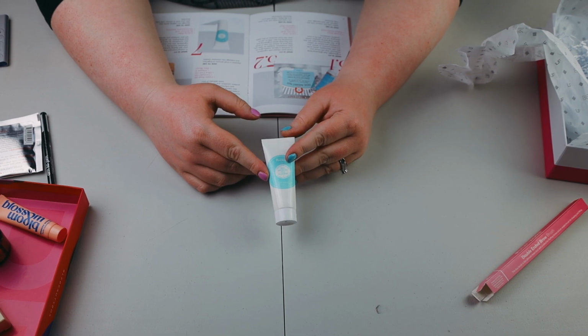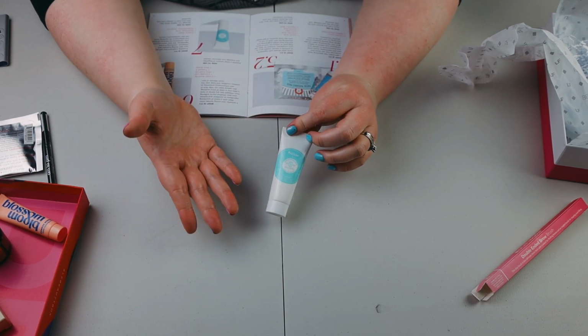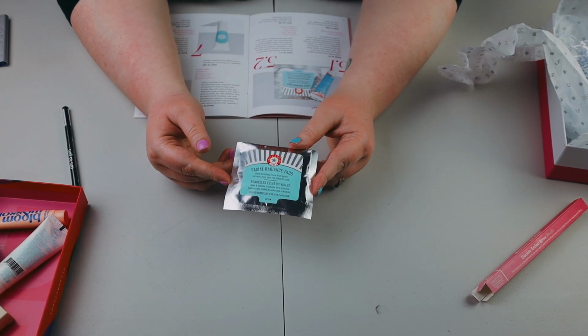Anyway, we're gonna try this out because this is supposed to ward off any dryness and dehydration, so I'll let you know how I feel about this one, but just know that this does not smell like iceberg lettuce, and that makes me sad.